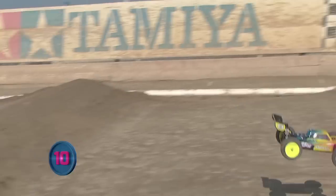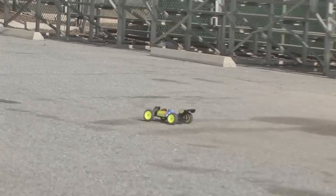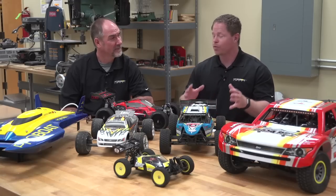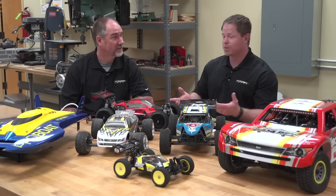Number 10, the Losi Mini 8. Now, in my opinion, this is one of the baddest vehicles we've ever produced for one reason. It's 1/14 scale, but it does about 30 to 35 miles an hour on 3S. Correct. Which is pretty crazy, huh?